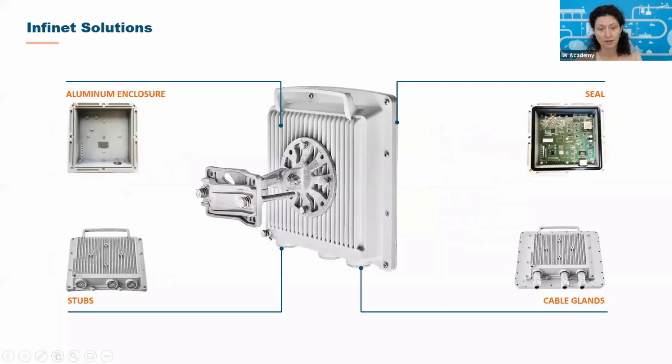Let's now see what construction features are implemented in the Infinet devices in order to meet the desired requirements. First, we use a robust aluminum enclosure attached to a seal. And for an effective overall sealing, cable glands and stubs are used for the cable connectors and for the empty ports. Also, please note that the pressure equalization system in the Infinet devices involves the gas exchange through the cable entry and the Ethernet cable sheath, with a dry room in which the power supply is installed.